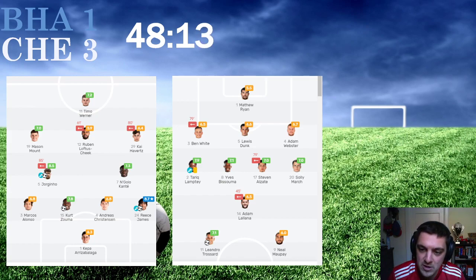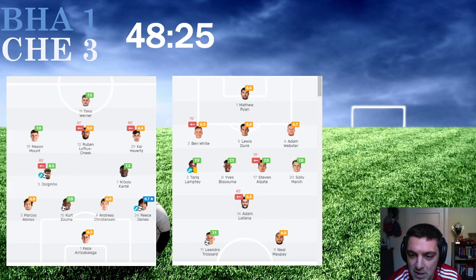He will boot this one into the box towards Johan Bosch. Headers won by Alonso. It's out towards Lamptey. Lamptey cuts back well, has 3 defenders around him, tries to beat Alonso. His back heel does not connect with Johan Bosch. Be collected by Chelsea. Conte will bring it out.